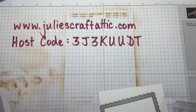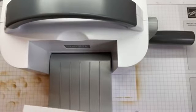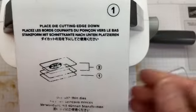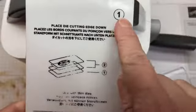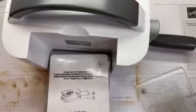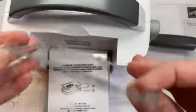So here's the mini Stamp and Cut and Emboss machine. We're going to dig that out. And we are going to put the plates in. So if you haven't done this before, the plates come with the full instructions. Oops, I'm just going to move my other equipment here so I have room. So plate number 1, it says place die cutting edge down. So that's useful. So you can feel the die cutting edge there. It's not sharp, but it's definitely different than the smooth edge on the other side. So it says to put a plate number 1. So we have plate number 1.